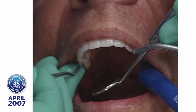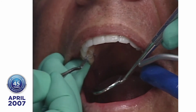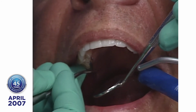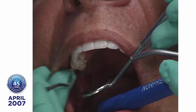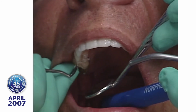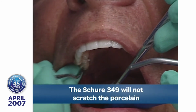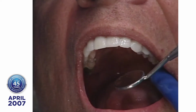I'm using a 349 instrument here. It's used by orthodontists for seating bands and removing them. The reason I use it is I can apply a lot of force without scratching the porcelain. Never use a hygienist scaling instrument on glazed porcelain or you'll scratch it.